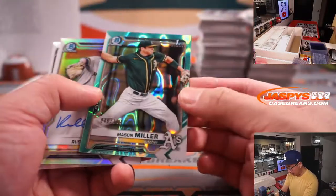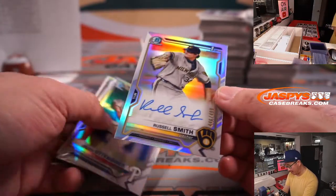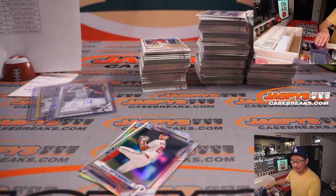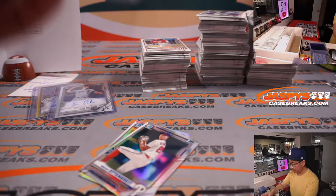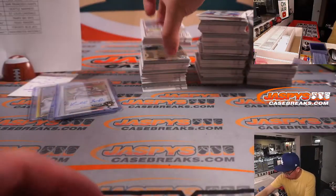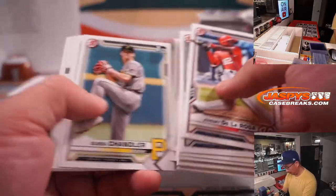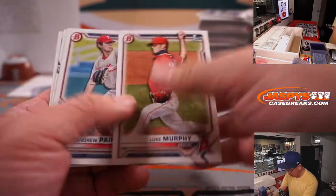There's Mason Miller, Aqua Lava Refractor to 199 for the A's. Those look really sharp. Kevin with that one. And Russell Smith, 446 out of 499. Going to Jeremy and the Brew Crew. Another Henry Davis for Mark.